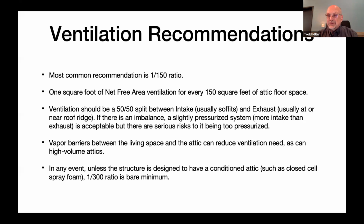So if you've got a very tall attic where you simply have more air volume, those things can also reduce the amount of ventilation that you need in order for that home to be healthy and functioning properly. And so the bare minimum that everyone in the industry and also the building codes talk about in terms of amount of ventilation is a 1 to 300 ratio. So that would be 1 square foot of NFA for every 300 square feet of attic floor space.